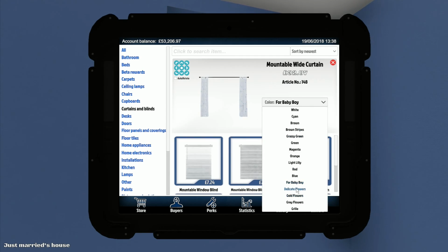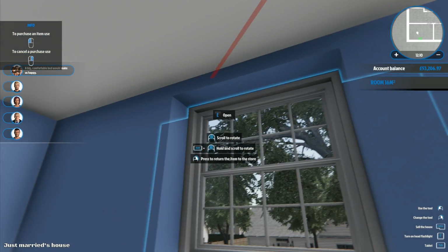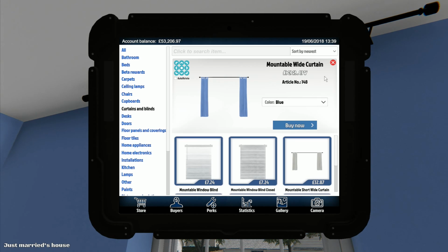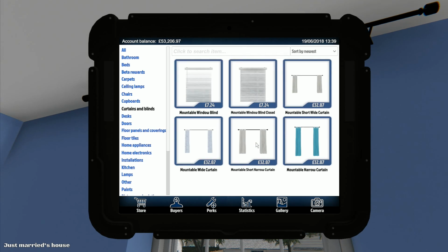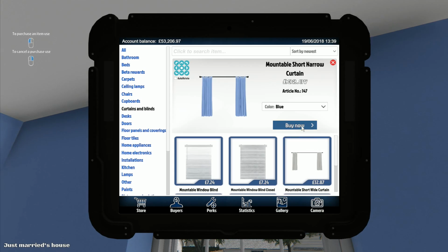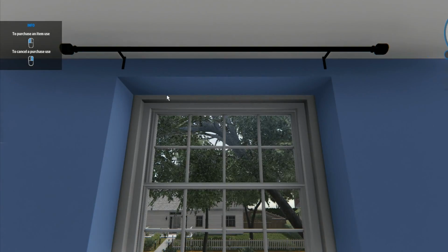No, we don't want baby boy. Delicate gold, grey flowers, grill. That looks horrible. Blue. Actually, that blue works. That does work. And nope, that's too wide. That's too big. So we want to go out of there. We don't want wide. We want mountable short narrow curtain. And we want blue like that. That fits beautifully. Okay, so we'll do that one and assemble this one.